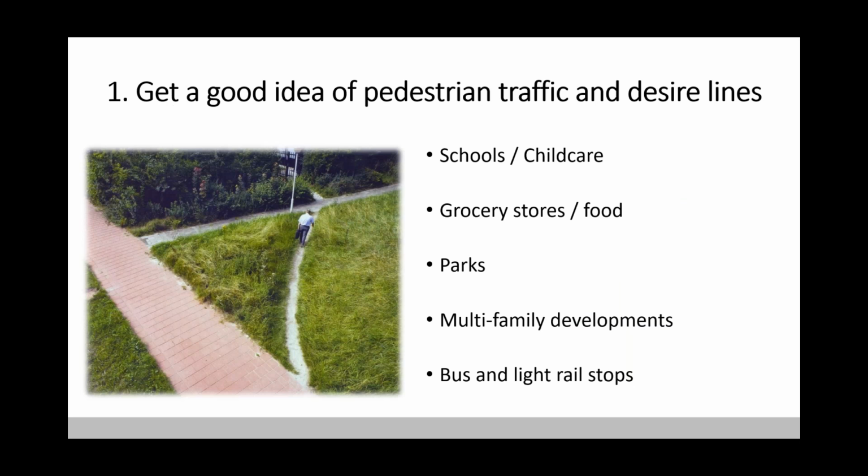So to start the conversation, I wanted to talk a little bit about something that is required prior to installing any kind of pedestrian infrastructure, and it's the fact that you probably want to get a good idea of your pedestrian traffic and your desire lines. And if you're not familiar with the term desire lines, which is really a planning term, I think the photo that you see on the screen is an excellent example of what a desire line is.